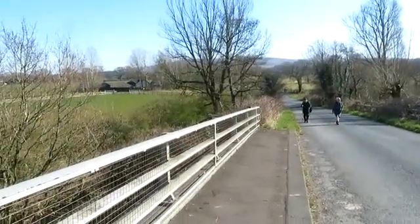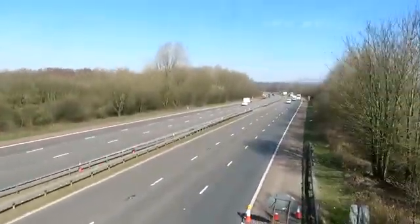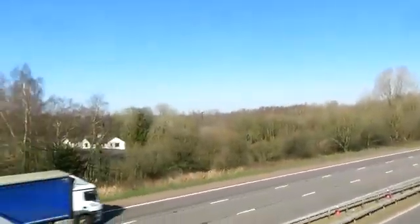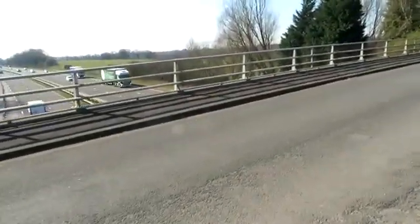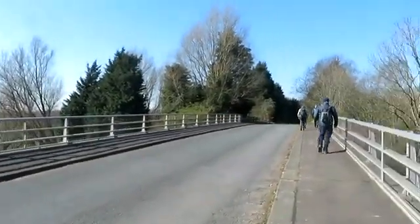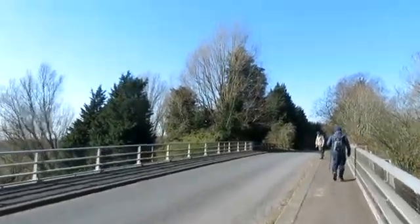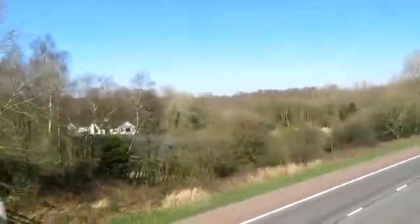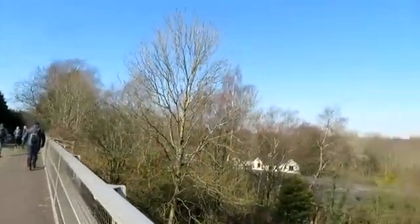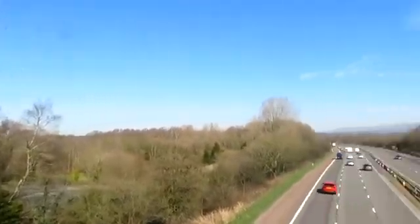So we're storming along now. I'm going to have to shout here because we're crossing under the road bridge on the M6. This is southbound on the right, northbound on the left. Plenty of traffic there. We've been listening to the hum of traffic all morning really, and this is what it's like close up. What can you say? Not a lot really.